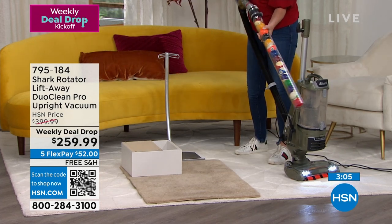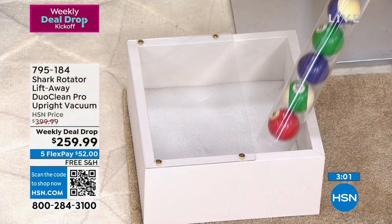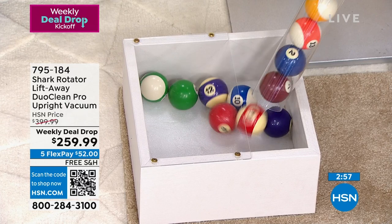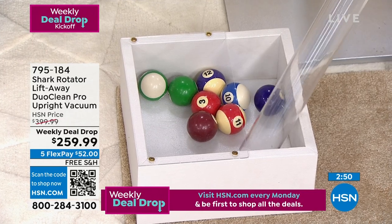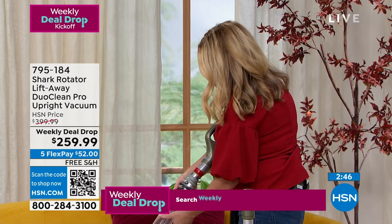Yay! All right, remember how I told you you can control the suction? Oh, my gosh. So look at this. I'm gonna go ahead just up here and control the suction. All right, loosen it up. Oh, there we go. Loosen it up. Put it back on full suction again. So I'm telling you, we've thought of everything when we've designed this vacuum for everybody.